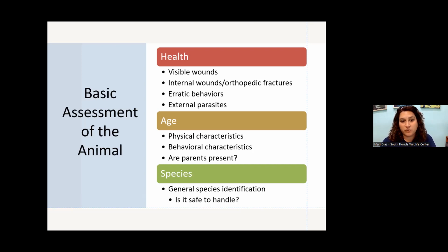And with these kinds of wounds or behaviors and parasites, unfortunately, they will not succeed. If the baby is injured, please bring him to us. We will always be happy to walk you through all of the steps to handling that baby with care and to keep yourself safe as well, depending on what the species is.